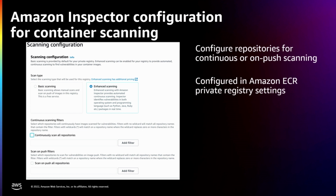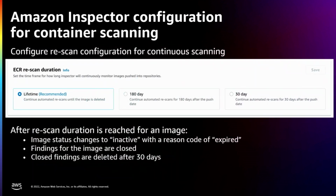Continuous scanning means that after Inspector has scanned it initially, every time the vulnerability database for Inspector is updated, it will rescan those container images to see if there are any new vulnerabilities present on that particular image. Now, the way you can configure that continuous scanning is you can set a finite time frame, 180 days or 30 days. We have some customers who are regularly deploying new container images and they don't want the older ones looked at. Or you can set it for lifetime. So as long as that container image is there in ECR, we will continue to rescan it for new vulnerabilities.